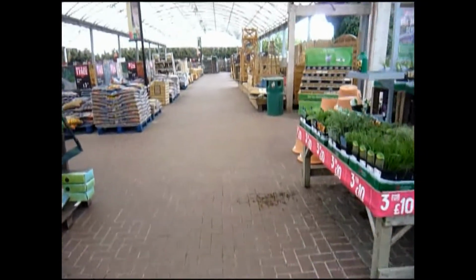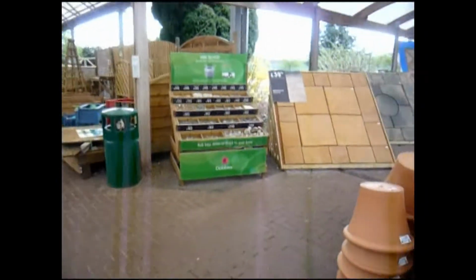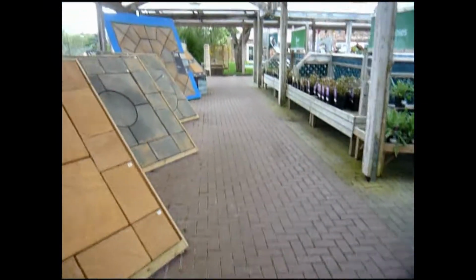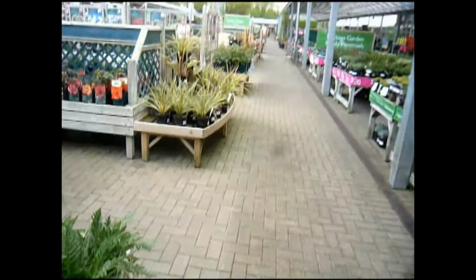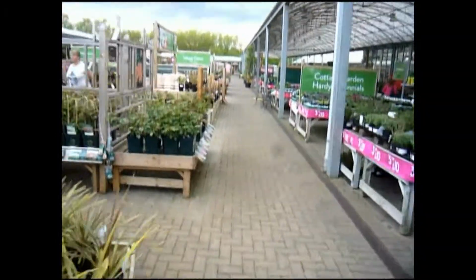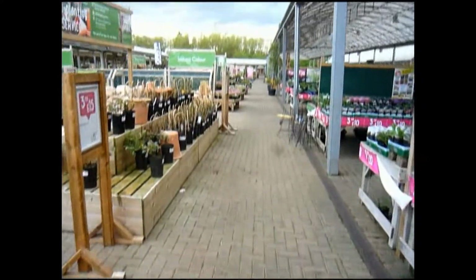This is Dobbies Atherstone Garden World. As you can see, we're walking under a covered area there, which is about 25% of the overall plants area. There is also a walkway around the plants area as well. The signs are reasonably good.